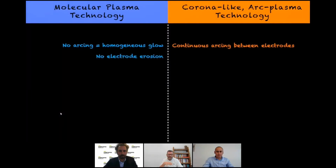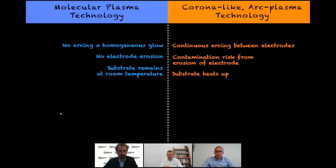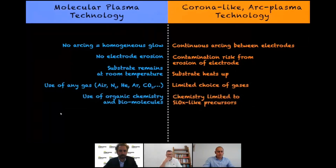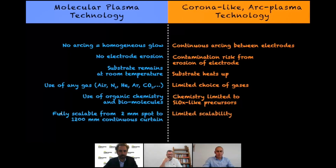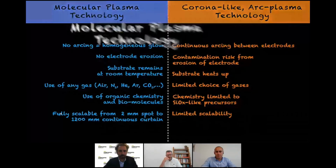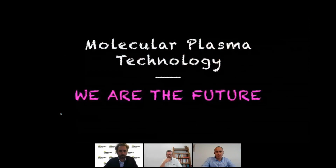In our system, we have no arc, so we have a homogeneous glow, which means that you will not destroy the chemistry. There's no electrode erosion, room temperature. We can use any carrier gas, as long as it's not explosive. And all that together enables us to introduce organic chemistry and even biomolecules. And we can do that from a tiny spot size up to, here we say 1.2 meters, we can do more, a continuous curtain, whatever your needs are.